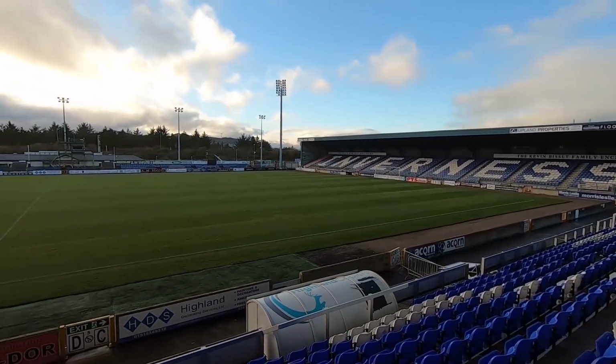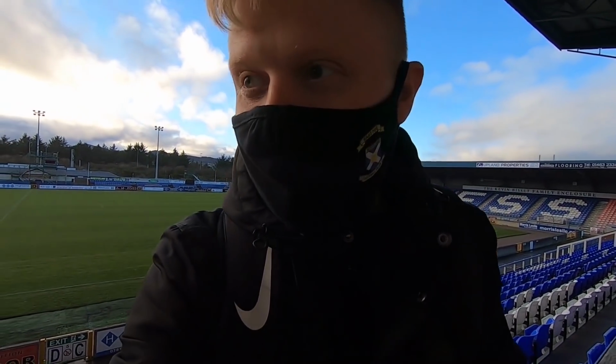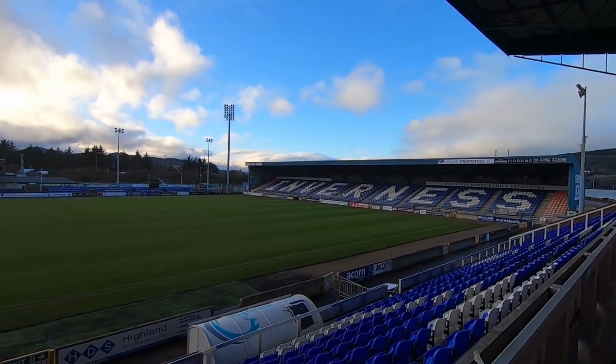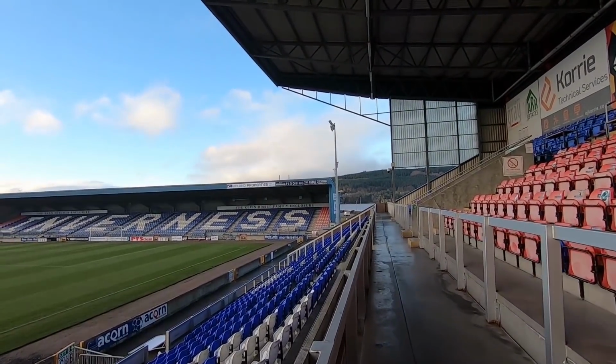And just look at that. What a welcoming ground. What a welcoming team. They've said there's no games on, so there's no restrictions at the moment. And just look at that. Look at the view there. Wow, I'm inside Inverness. I cannot believe this. I'm gonna go up to the corner here, see if I can take a look.